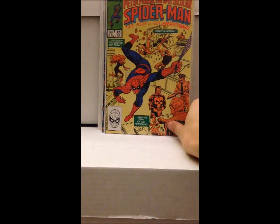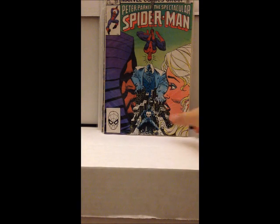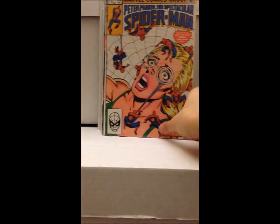Number 83. This is the other one that I'm not sure if it might be the first Spider-Man comic I ever got. I don't remember it, but looking at it, like I didn't remember it before, but then looking at it now, after I got this bundle, I'm like, that seems very familiar, so it could be. But I'm going to go with 89 being the first one that I owned. Numbers 82, 81, 74.